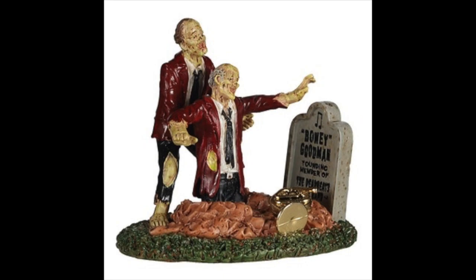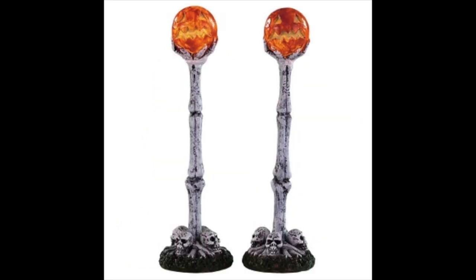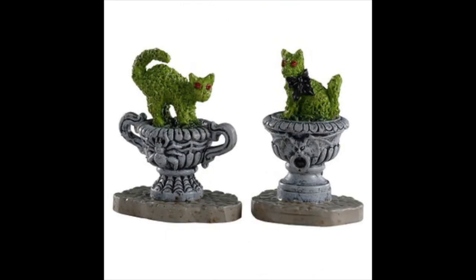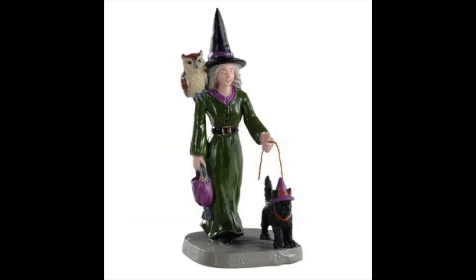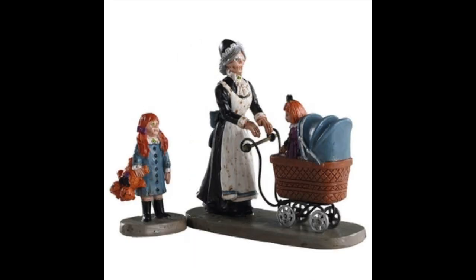This one's called Finding Buddy Boney Goodman. And we also get some lighted lantern bone posts, just some street lights. Looks really cool. And we also get the Haunted Topiary. I really like that. That's a really cool idea. And we also get some candy cruisers if you're into the trick-or-treater thing. And witch shopping, another witch with a dog. And nursery stroll. I guess you could put that in the trick-or-treating spot, but I'm not really sure.